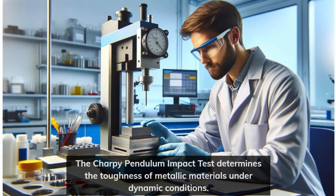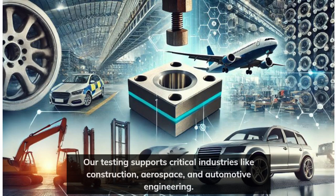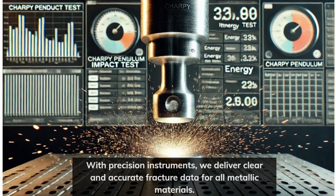The Charpy Pendulum impact test determines the toughness of metallic materials under dynamic conditions. This standardized test evaluates material behavior when subjected to sudden impact. Our testing supports critical industries like construction, aerospace, and automotive engineering. With precision instruments, we deliver clear and accurate fracture data for all metallic materials.